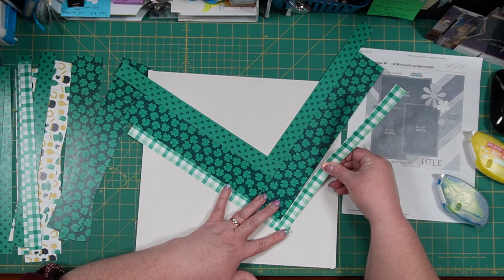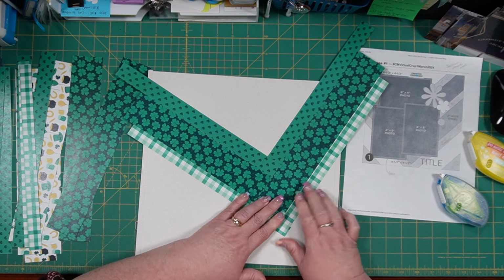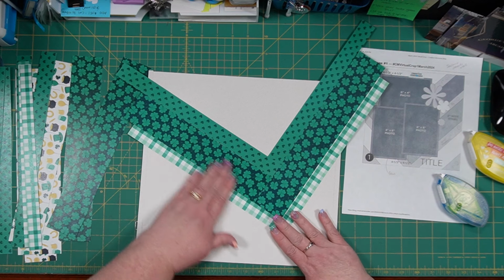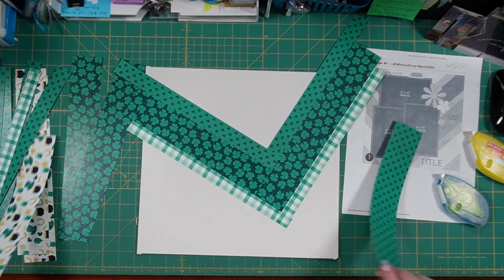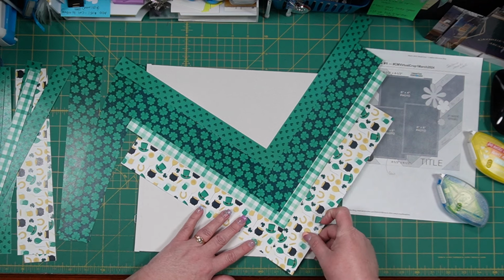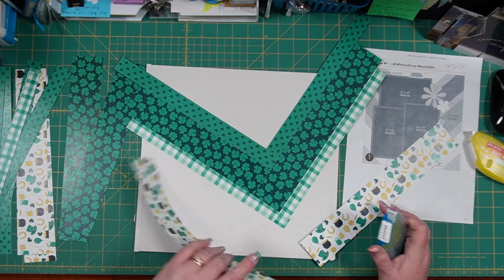So, give me a second here. I'm just trying to make sure. And I'm covering a multitude of sins, you might notice. See how this one is a little bit sticking out? But I can cover that with my other paper. So, this piece will cover the next one. Like so. Does that make sense? I hope it does. All right.